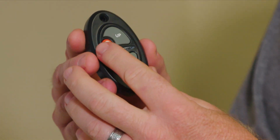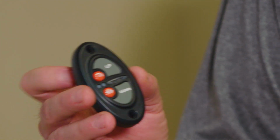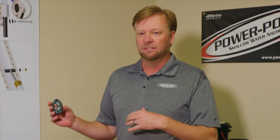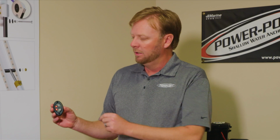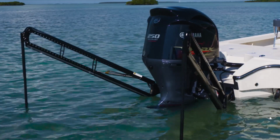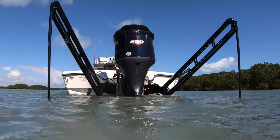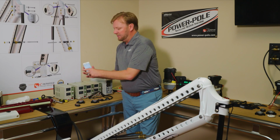It also has this little speedometer here to change the poles from fast, medium, and slow depending on your fishing situation. As always, all our remote controls have auto deployment up and down. If you double tap any remote control, the pole will automatically come up, or double tap the down button and it'll go automatically down. We added a new feature to the Sea Monster app.